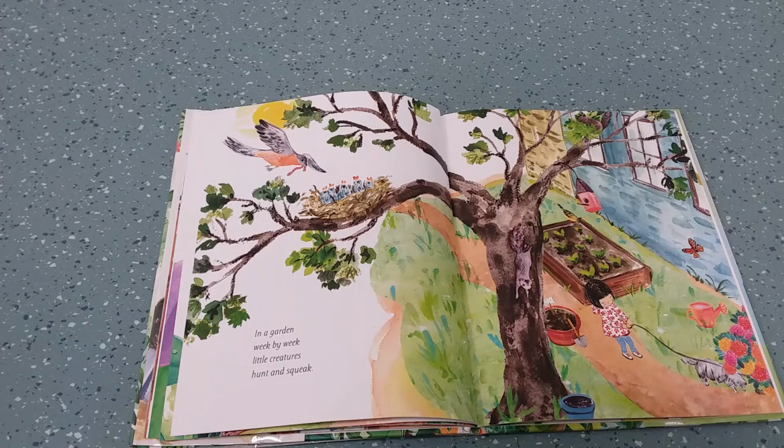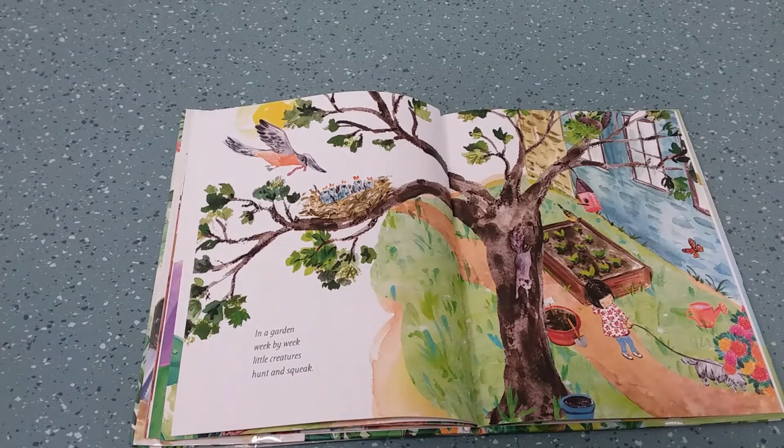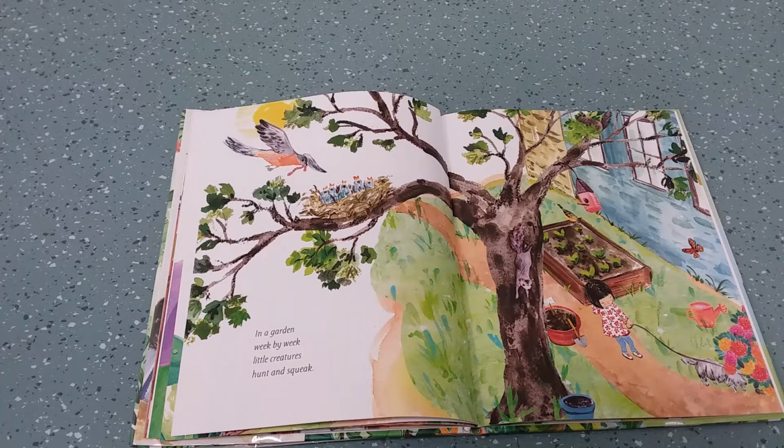Who's in the garden? Oh, yeah, Mama Bird bringing a nice juicy worm for her babies. She's got a lot of babies there. And butterflies. And another bird over there. That's called a goldfinch. And a squirrel up in the tree. Lots of animals in this garden.